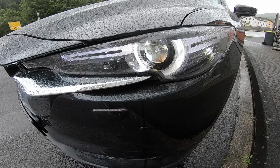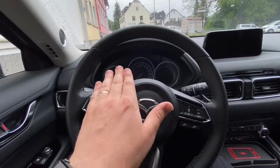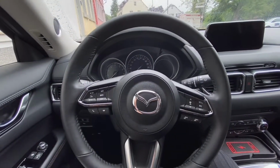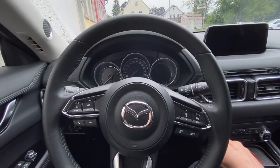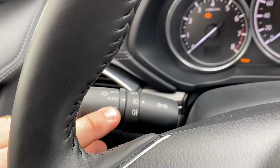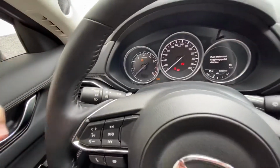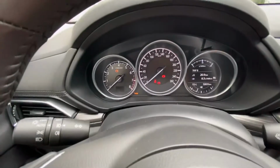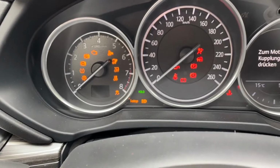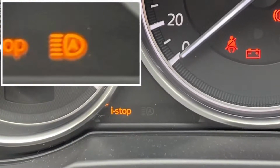The systems inside the i-ACTIVSENSE are nighttime visibility: here is the adaptive front lighting system, AFS, the adaptive LED headlights, ALH, and the high beam control system, HBC. Then left and right side and rear side detection: lane departure warning system, LDWS, the blind spot monitoring, BSM, the traffic sign recognition system, TSR, inter-vehicle distance recognition, that is our distance recognition support system, DRSS, and the drive fatigue detection.